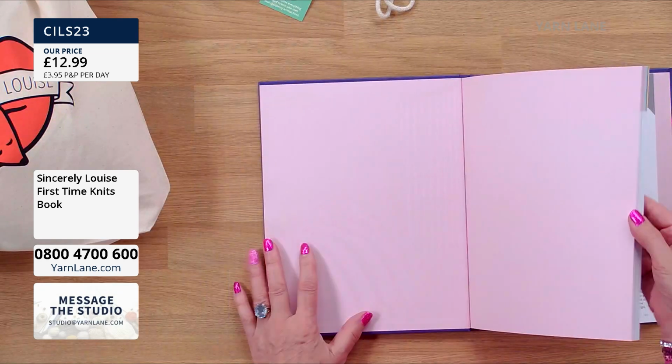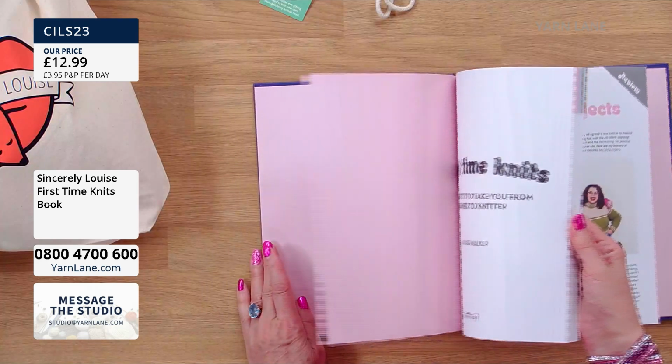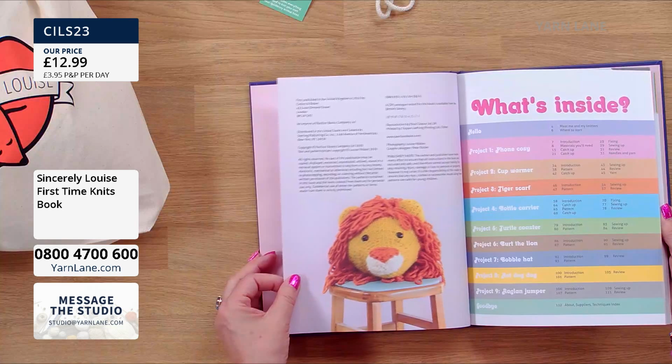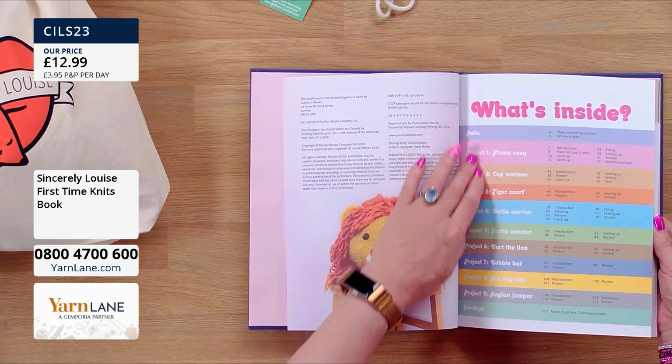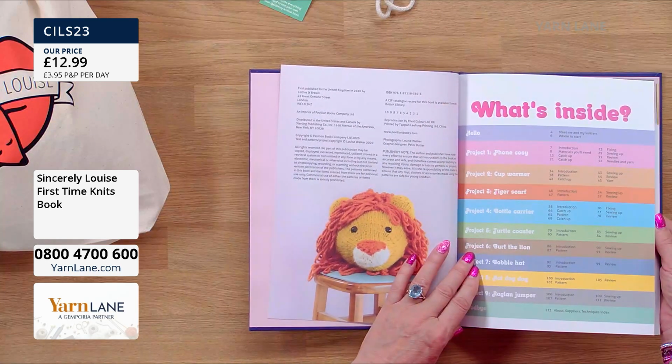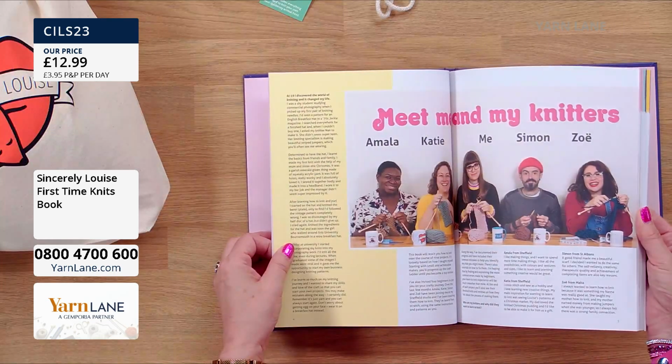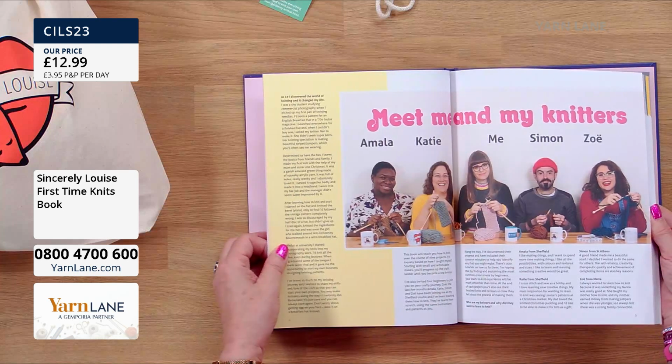I'm going to see if I can start at the front rather than my usual start at the back. Everyone starts at the back. It is always easier to fan a book from the back. So what you've got inside are all these lovely projects, and as Louise has already said, they actually take you through knitting. So you're going to start, meet me and my knitters. This is nice.